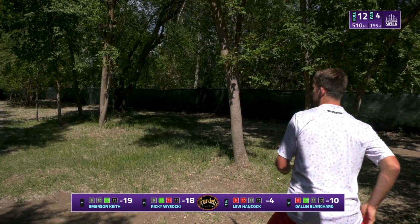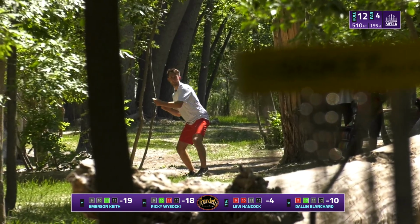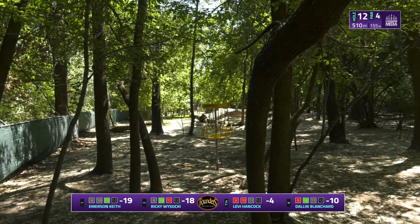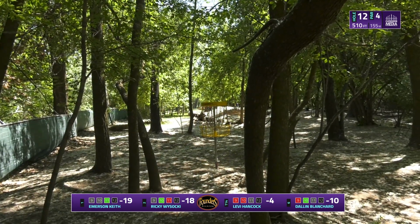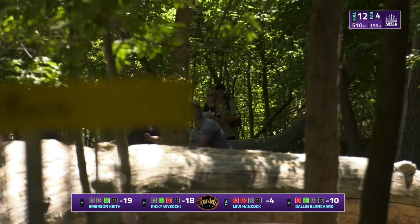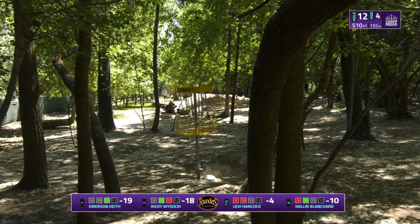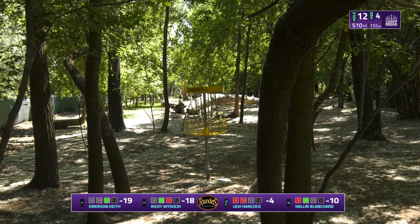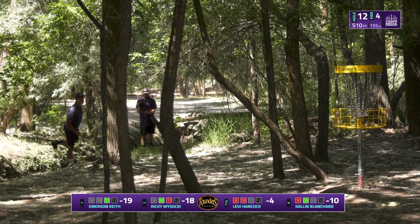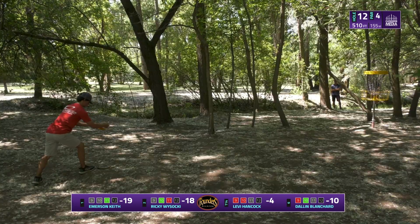That looked extremely well done from Emerson. There's kind of 2 ways to approach this. You can play one with a left to right moving shot like Ricky's just demonstrated, or you can come in from the other side and kind of bounce one off that fence and get a disc pretty close to the basket. A couple great forehand approaches. It is just not Levi's day.